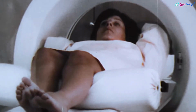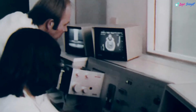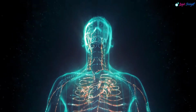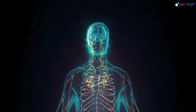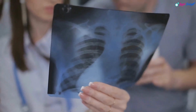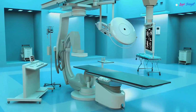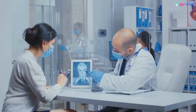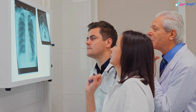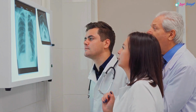The public reaction was a mix of awe and curiosity, with early X-ray portraits becoming a novelty. However, due to limited understanding, early exposure practices led to health issues from radiation, which eventually led to the development of safety protocols. In essence, life before X-rays was defined by medical guesswork and invasive procedures, while life after X-rays was defined by clarity, precision, and a profound leap forward in healthcare. This single invention paved the way for modern radiology and a deeper understanding of the human body, ultimately saving millions of lives.